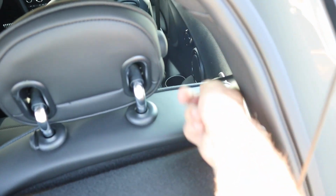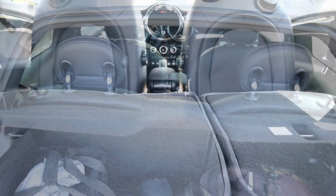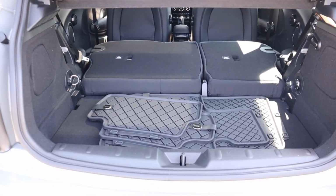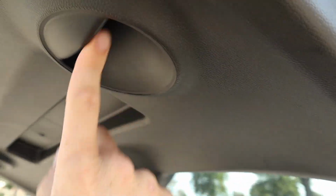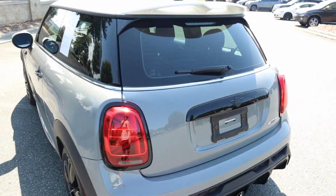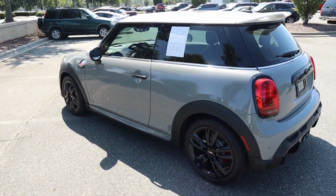Just pull on this lever to the side of the headrest. You can push those down, and that gives you a lot more space. So it is practical if you don't have a lot of larger items. And then up top, we have 2 grab handles in the same design as the door handles, which you'll see here soon. But not a ton of space, but it's a small vehicle, so that's what you would expect, of course.